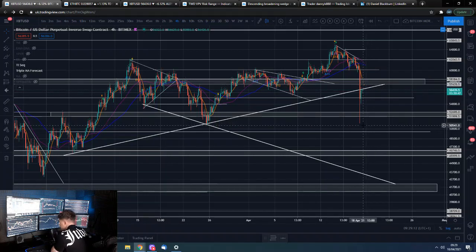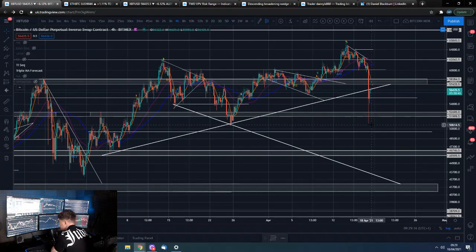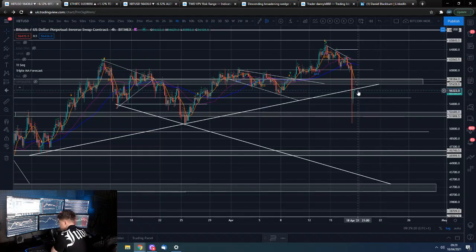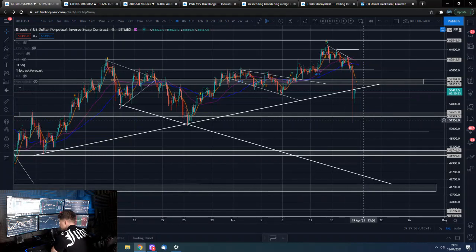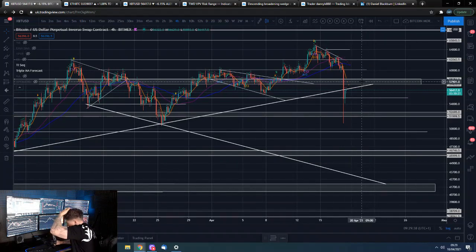And it does look like a pretty good candidate for this low. And yes, so we could be looking like we've flushed out all of the over leveraged positions, and the market, the whales, the manipulators have found some liquidity that they've filled their boots with, and now are ready to drive price onwards and upwards. So that could be the scenario.